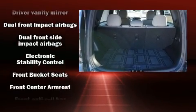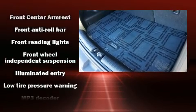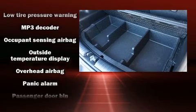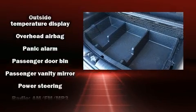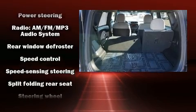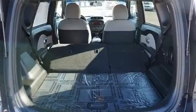Kia ensures the safety and security of its passengers with equipment such as dual front impact airbags with occupant sensing airbag, head curtain airbags, traction control, brake assist, a panic alarm, and 4-wheel disc brakes with ABS. For added security, dynamic stability control supplements the drivetrain.